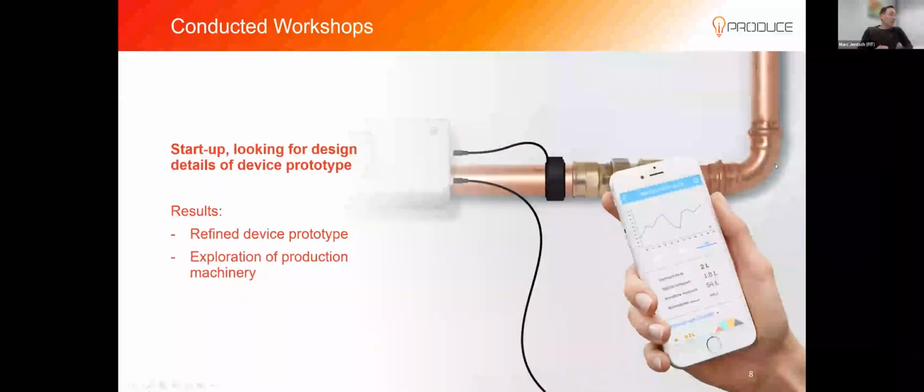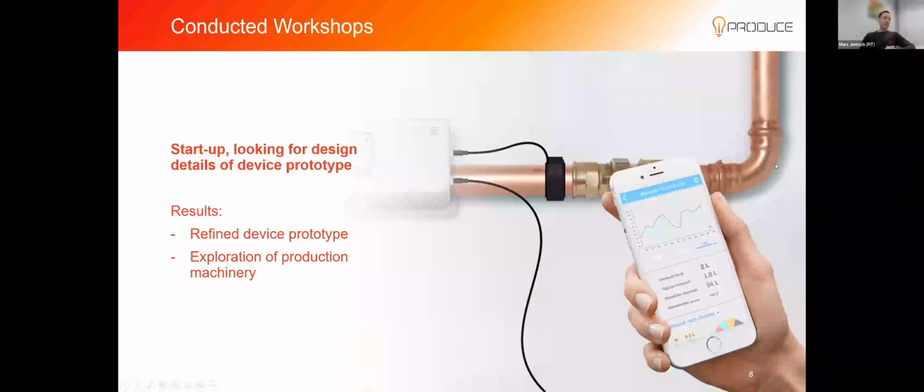Another example was a company who already had a first prototype. They are planning on creating a device that allows you to measure micro leakages in the water pipes in your home. The idea is that you would detect those micro leakages early enough, before they can do any harm to your house, so that you can intervene there.